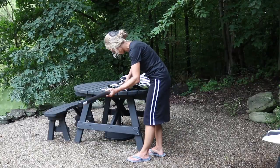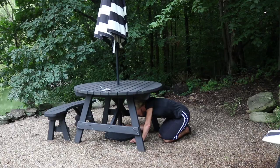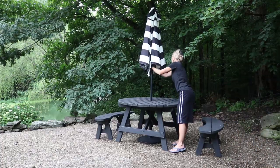I was so impressed to find this black and white striped umbrella at Walmart. I thought it kind of goes with my noodle chairs. And the umbrella stand is also from Walmart.